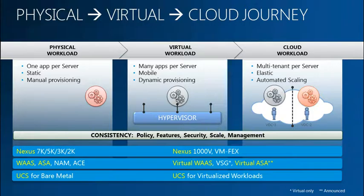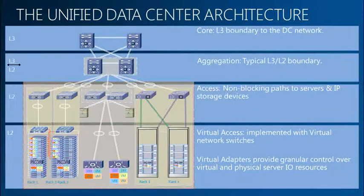Also, from a learning perspective, if you already have Nexus switches in your environment, you don't need to retrain yourself for a new operating system, new CLI, new services, new interfaces when you migrate to any of the other environments. So consistency really helps customers in terms of de-risking their investments when they're moving to the virtualization or cloud environments.